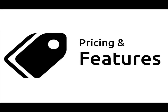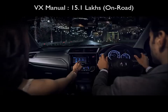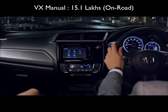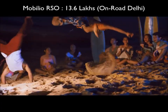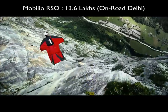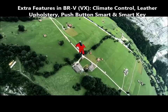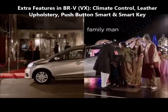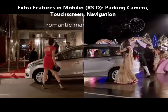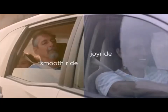Pricing and features. The top of the line BRV VX diesel costs 15.1 lakh rupees on road Delhi, which is 1.5 lakh rupees more expensive than the Mobilio RS optional variant costing 13.6 lakh rupees. Mobilio RSO has slightly more useful features than the BRV VX like parking camera, touchscreen and navigation, while the BRV has climate control, leather upholstery, push-button start and smart key over the Mobilio.